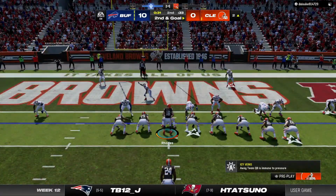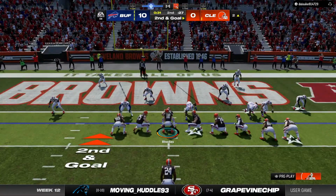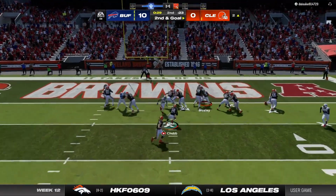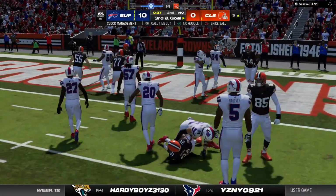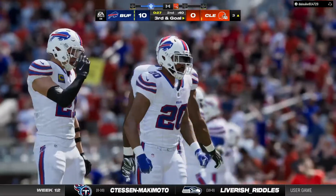From the 2 now, 2nd and goal. Chubb is not going to get back to the line of scrimmage as they'll tackle him at the 3. Officially, it will go as a 1-yard loss, and that's going to lead to a 3rd down.